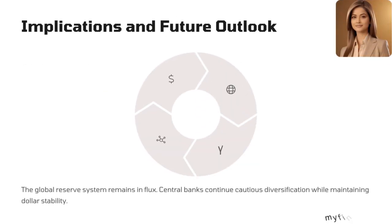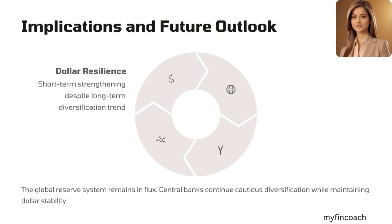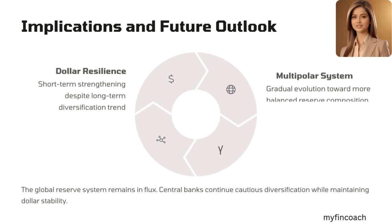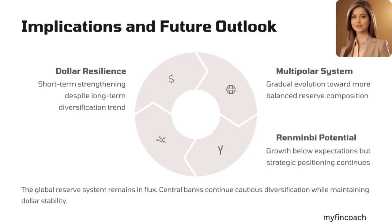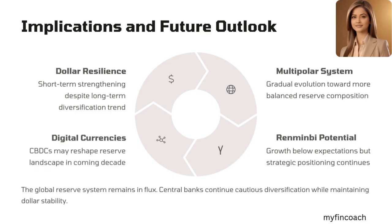In conclusion, the global reserve system remains in flux. Central banks are continuing a cautious diversification while maintaining dollar stability. We are seeing short-term strengthening of the dollar despite the long-term diversification trend. The global reserve system is gradually evolving toward a more balanced reserve composition, suggesting a multipolar system. While the renminbi's growth is currently below expectations, its strategic positioning continues. Looking ahead, digital currencies, including CBDCs, may reshape the reserve landscape in the coming decade.